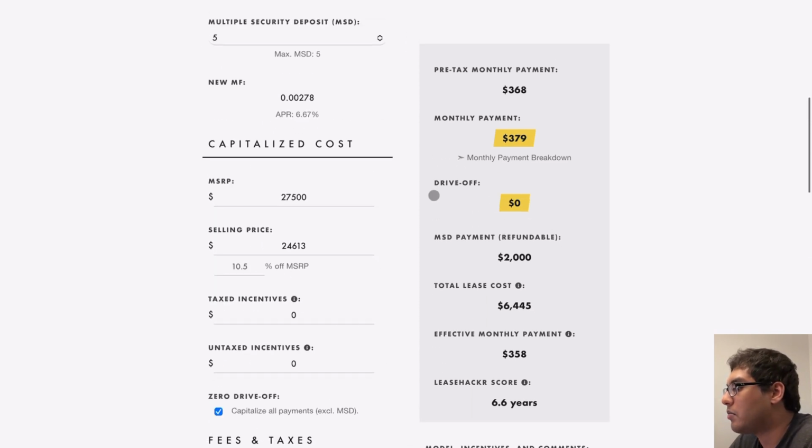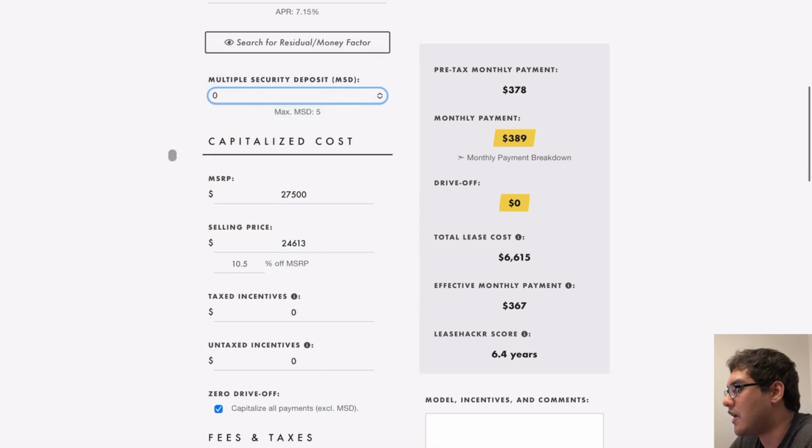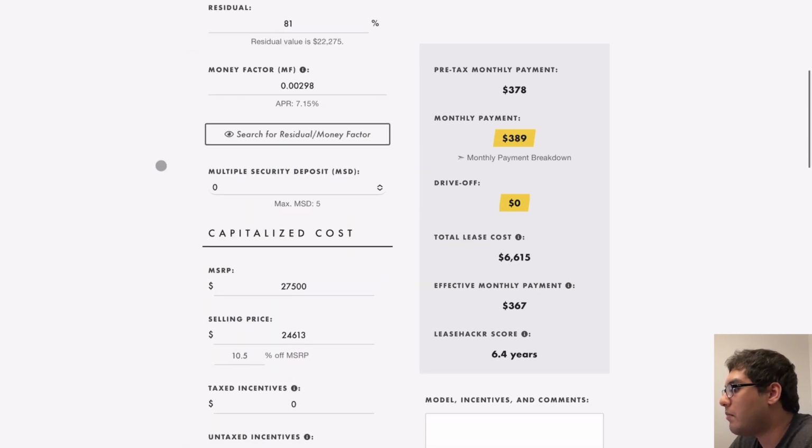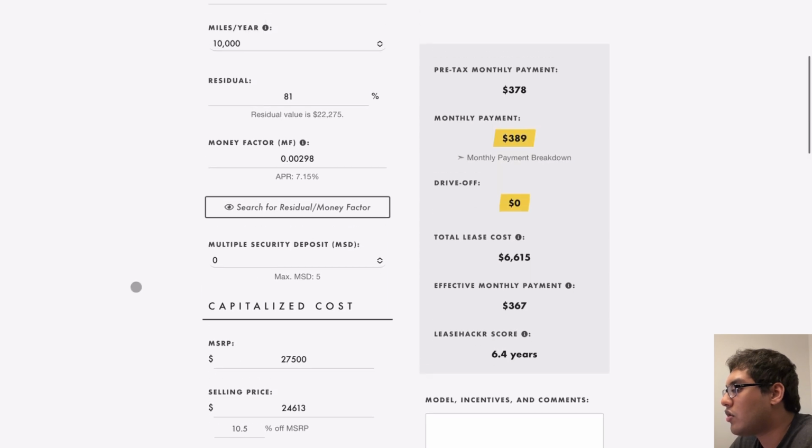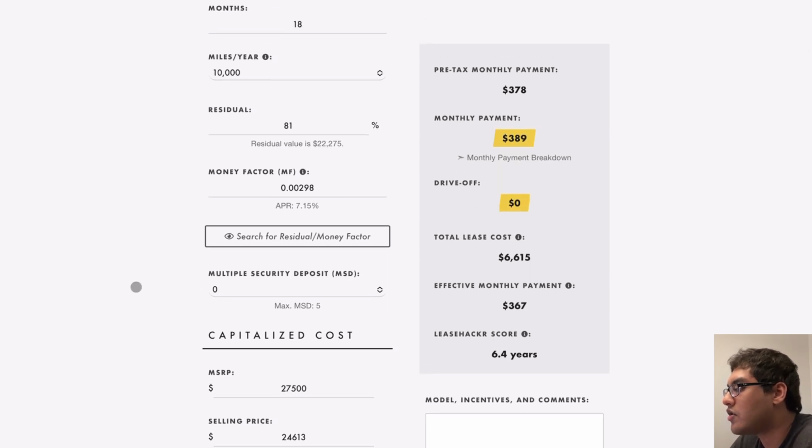Let's set the multiple security deposit back to 0. Let's just say you don't want to put anything down. Your payment for this brand new 2022 Nissan SV Altima is $389 per month, or $6,615 total. You could potentially ask the finance manager to just pay the $6,000 up front, and maybe you can pay $6,000 instead of paying $6,615, right? You can maybe get a better deal by doing a one-pay lease.